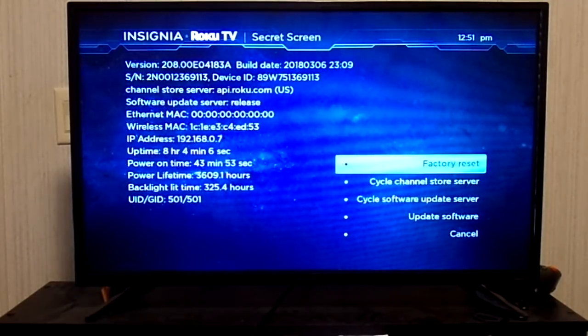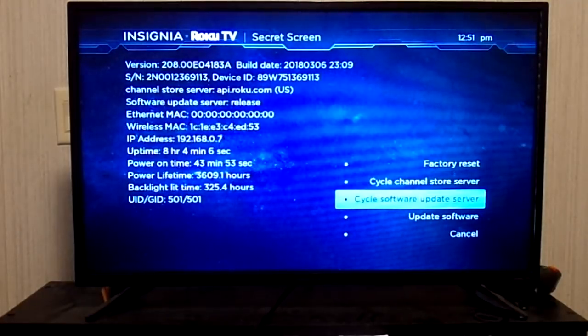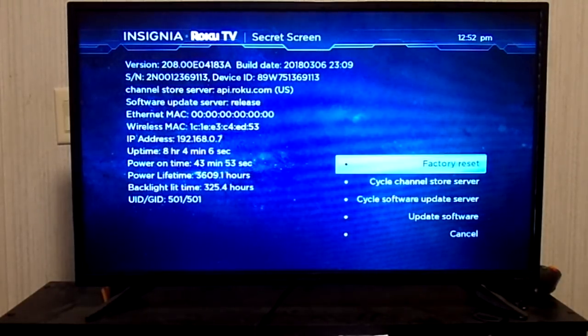You've probably never seen this before, and it's pretty neat. You can do some wild things on the screen, not all of which are that useful, but there are some pretty cool ones. For example, your second option here is the cycle channel store server, and if you click that, it won't take immediate effect. Most of these options that you toggle on and off, or switch and change, you have to reboot, or turn off and turn on your TV for it to take effect and stick. But once you've done that, it's pretty much set in stone till you change it.